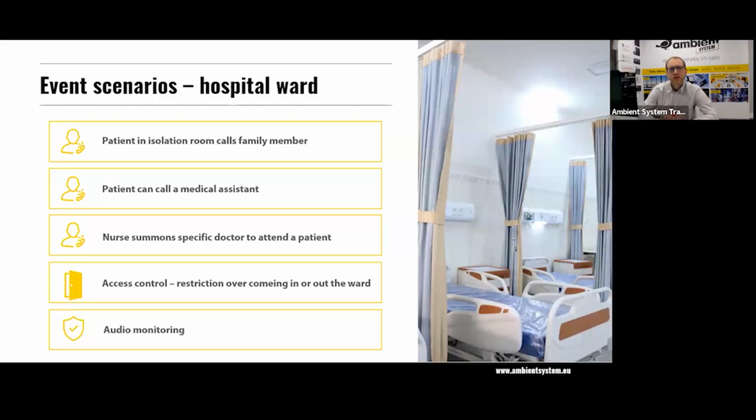Audio monitoring is a function that is very important during night shifts when the staff is even more limited. It's good to have a solution that is able to inform you what's going on inside the patients' rooms. For example, if someone starts coughing, the system will automatically try to identify the problem and inform the nurse that there is this kind of situation.